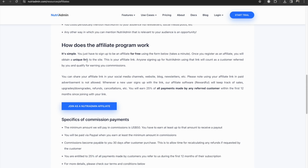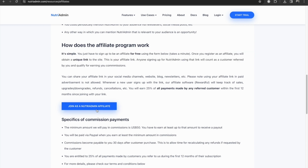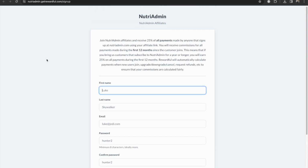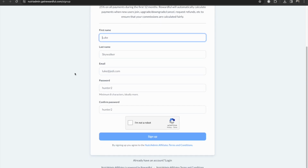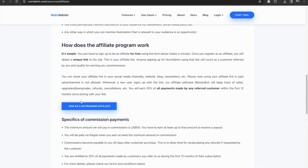And then that's it. The way it works is basically you can click here to join the affiliate program, and it's just this very simple form. So it takes a minute to fill in. You just need to create name, email, password. That's it. And then you're going to provide a PayPal email. That's where you're going to be paid. And then once you do that, you're going to get a unique link.